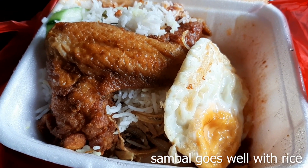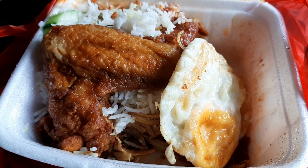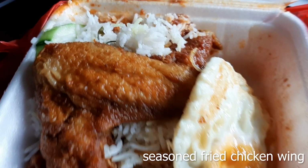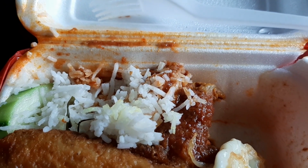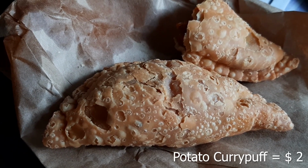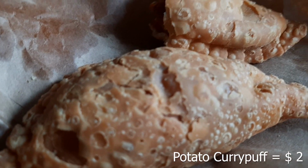Then you have the sambal. The sambal here is sweet, spicy, and goes very well with the rice together with the crunchy ikan bilis. Then you also have the chicken wing, which is a nicely seasoned chicken wing, a bit of a kunyit seasoning if I'm not mistaken. Very nice nasi lemak. And then I also ordered from this store their curry puff, which cost me $2 for 3 curry puff.